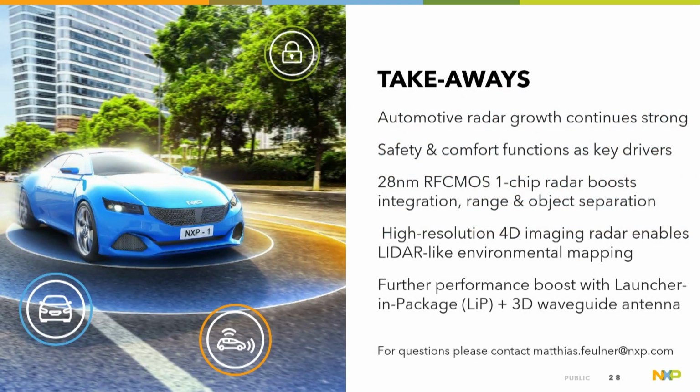With that, that takes me to the end of the talk. There are a couple of things I'd like you to remember. Automotive radar growth continues strong, the triple acceleration that I talked about. Safety and comfort functions are the underlying key drivers that are fueling that growth.